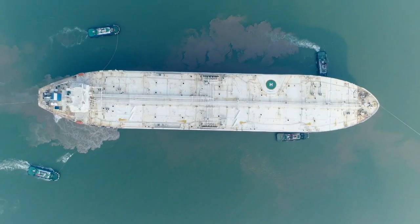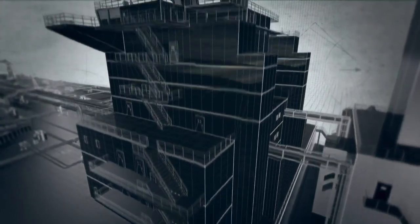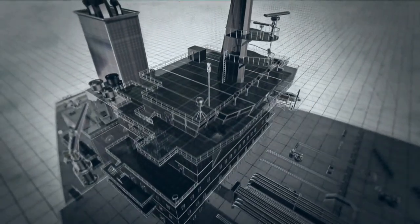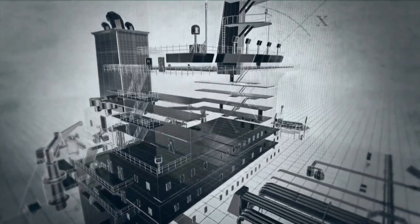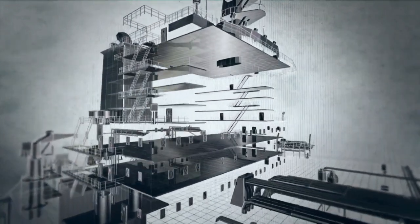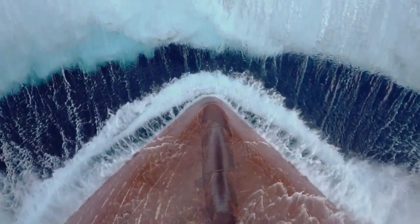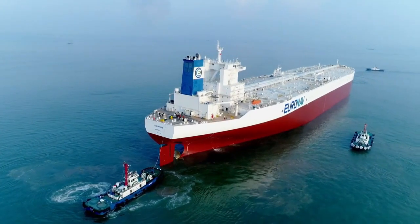This giant vessel is heavier than 100,000 elephants and soars 249 feet high from below the ocean to the top of the bridge. On board, a total of 13 floors house the machinery and equipment needed to operate this impressive but complex ship. This colossal creation must be able to hit speeds of 19 miles per hour, even in the harshest environments.